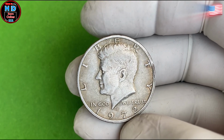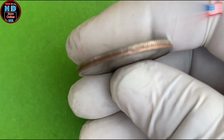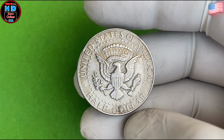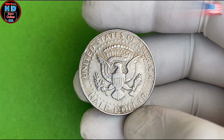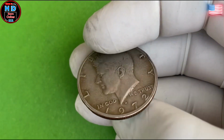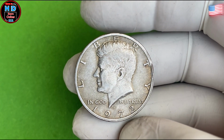While most 1972 Kennedy half-dollars are valued modestly, some have been known to sell for incredibly high amounts. If you're lucky enough to come across a 1972 Kennedy half-dollar with a significant minting error or one in perfect condition, it could be worth an astounding amount of money. In fact, some of the rarest examples have been sold for as much as $65,000. That's right, a 1972 Kennedy half-dollar, if it's the right one with the right conditions, could potentially bring in a jaw-dropping sum at an auction.